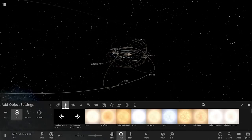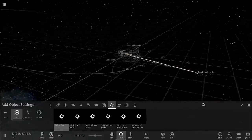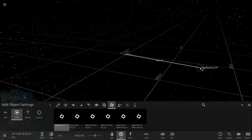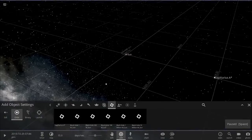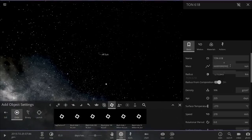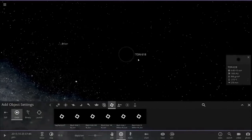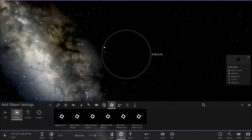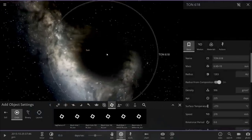We're going to go maybe at a distance of a few thousand astronomical units away from our solar system. So maybe somewhere right around here. I think this is probably a good location. And what we're going to do now is change the parameters to be more realistic, and you'll see that its size automatically changes right away, because this game uses a lot of quite realistic physics formulas, and in this case it calculates the Schwarzschild radius very accurately.